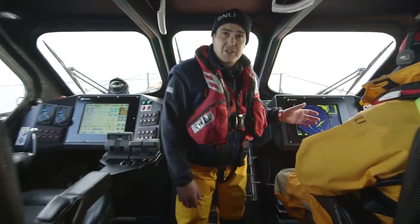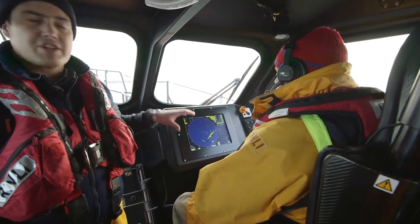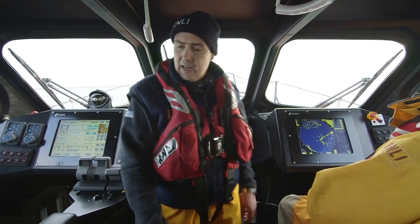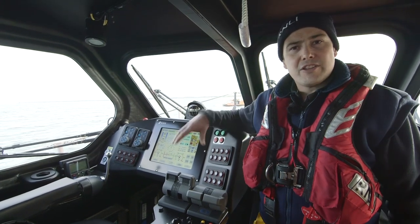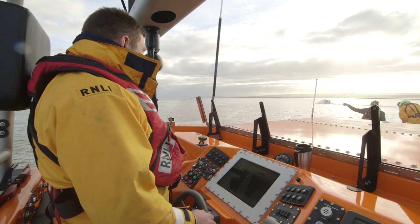We've got the radar seat. The radar is a great piece of equipment. The radar will see in the dark or it'll see through fog when we can't see anything. And then we have the helmsman's seat. This is where the lifeboat's driven from. At the minute, there's no one sitting in here because the lifeboat's getting driven from on deck.